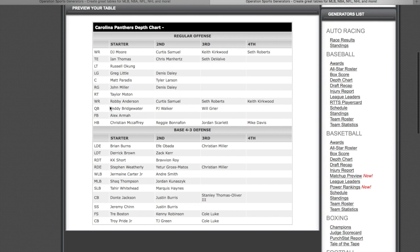So, starting at the Panthers quarterback is Teddy Bridgewater. I don't know if you follow football or not, but the Panthers did cut Cam Newton, an all-time Carolina Panther legend, and they signed Teddy Bridgewater. So he will be the new QB.